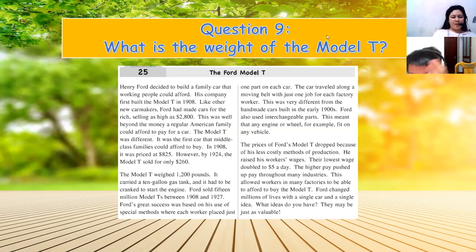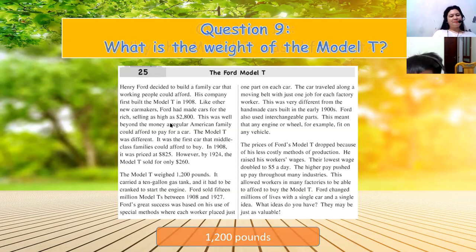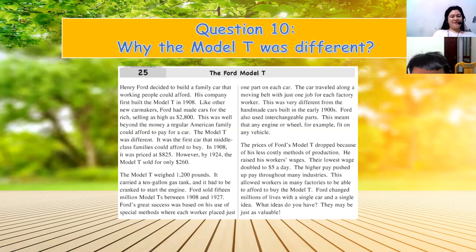Can you say it again, Hui? The Model T weight. 1,200 pounds. Yes, that's correct. Okay, question number 10. Why was the Model T different? Because the handmade car in the early 1900s.